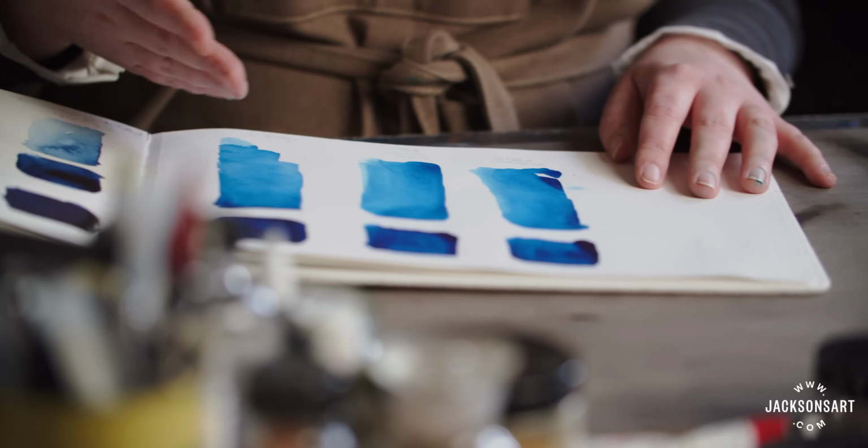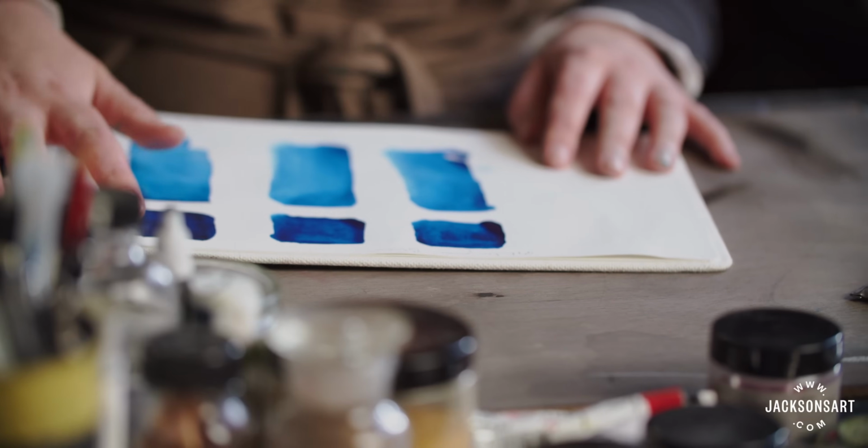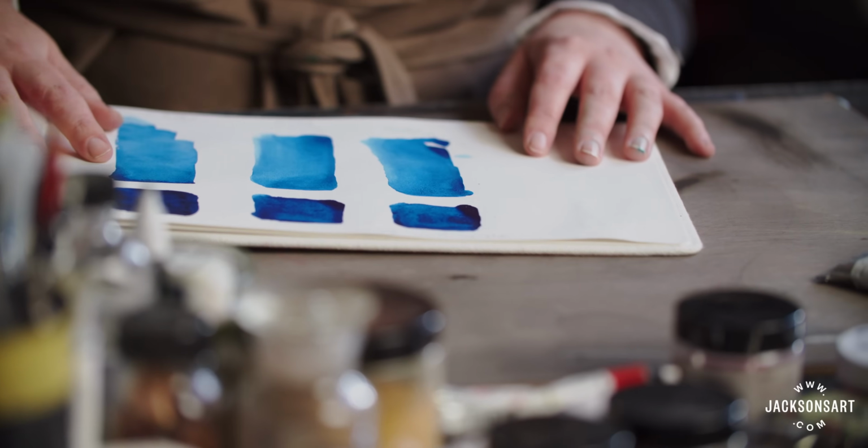Not exactly the same, because every paint maker makes their paint differently. But as an example, here are 3 examples of phthalocyanine blue, the same pigment across different brands. And you can see that they share the same kind of classic characteristics of a copper phthalocyanine blue: a high tinting strength, semi-transparency, and very, very dark when they're used straight out of the tube.